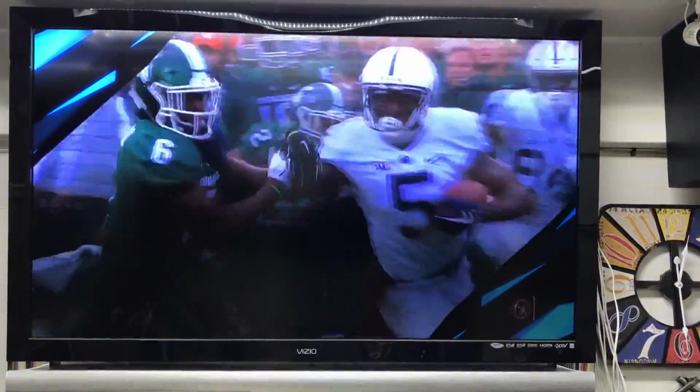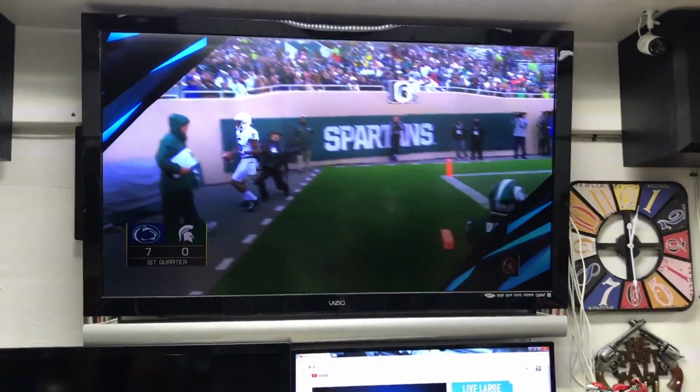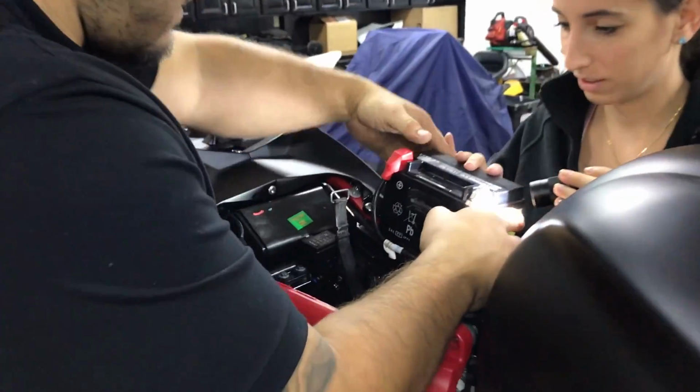Touchdown, Penn State. Hell yeah, dude. 7-0. Love it.